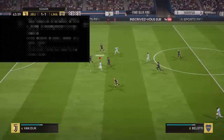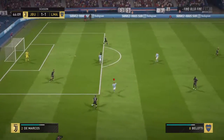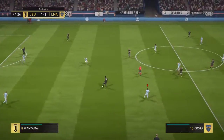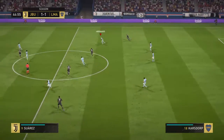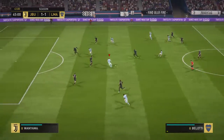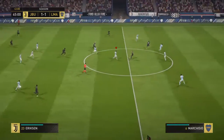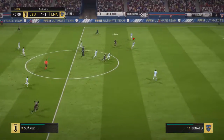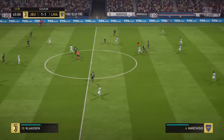Good vision from Higuain. In with a chance. There was a chance really of getting into a scoring position then, but anything but. Disappointed that that didn't lead to more. Crowd maybe expected a bit more, but it's two added minutes. David Klaassen. Luis Suarez. Yeah, he's cut that out well, well read.